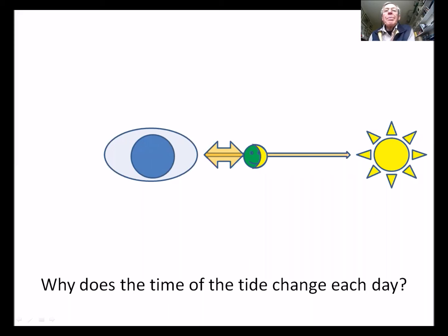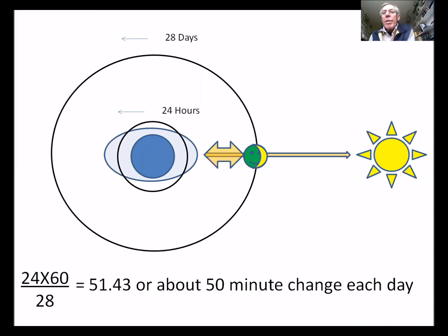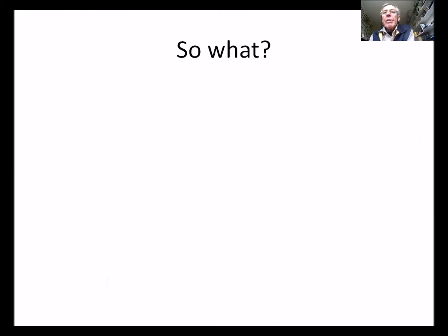The Earth spins round once in 24 hours, and as you now know, the Moon takes 28 days to go round the Earth. So if you do the maths, you find that the Moon should rise about 50 minutes later each day, and the times of the tides will change by about the same amount. And you may wonder why we bother about all this. So what, you say?